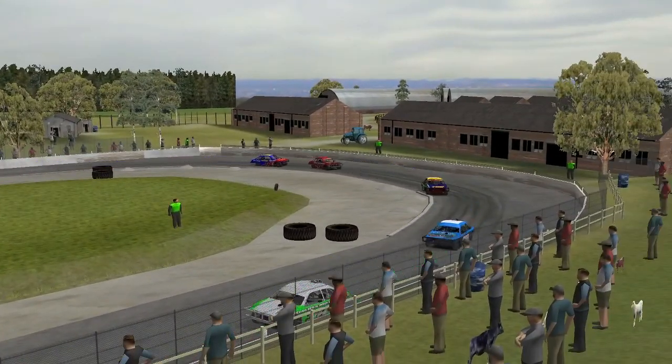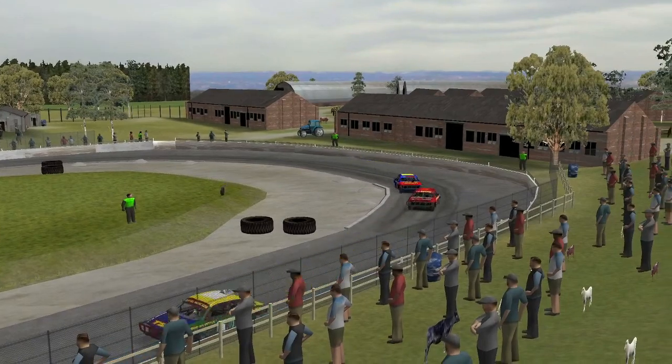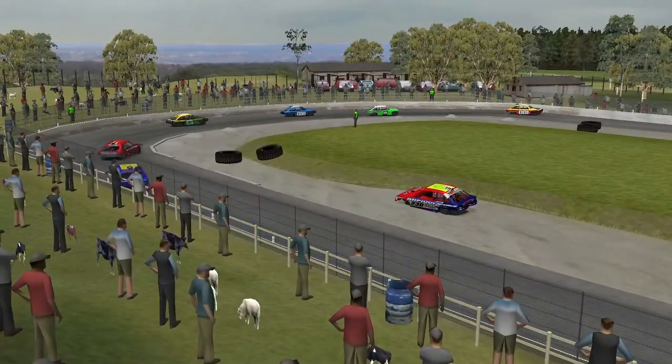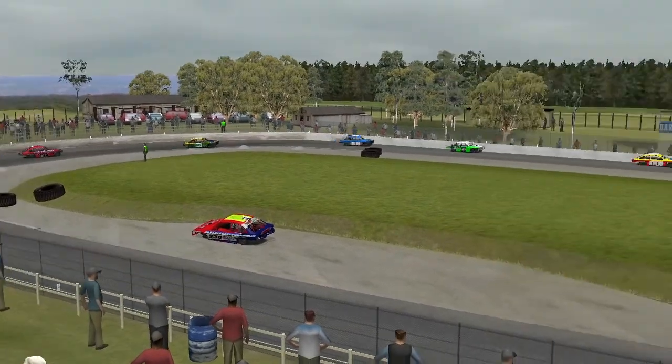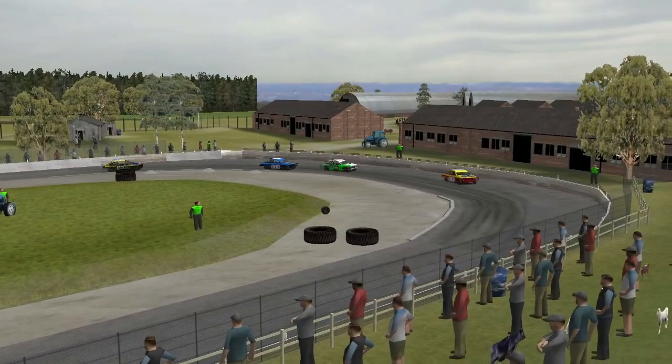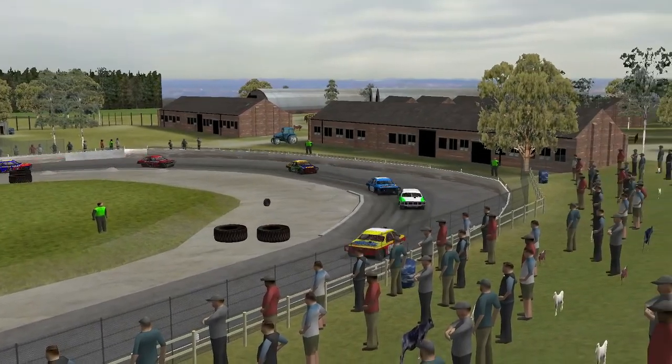So 53 Foster your leader, 36 Anderson in second place, 190 Pearson is 3rd, from 104 Hodgson in 4th, 5th place is 293 Van der Bosch. So they've only got the 7 cars left running. We've got 83 and 532 bringing up the rear in position 6 and 7.